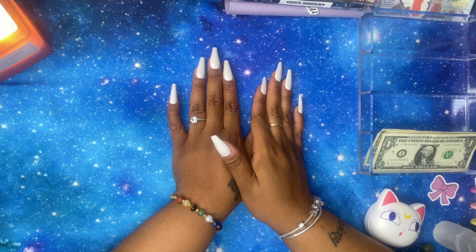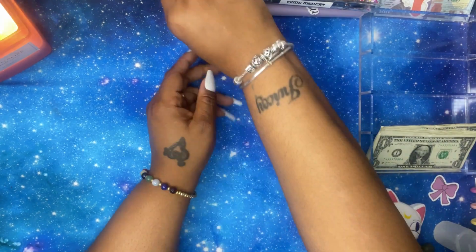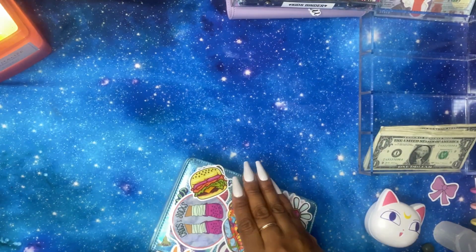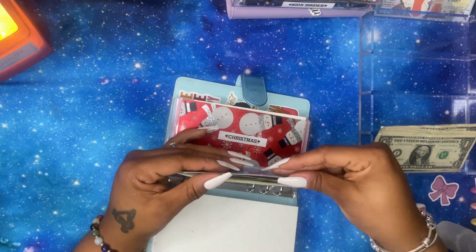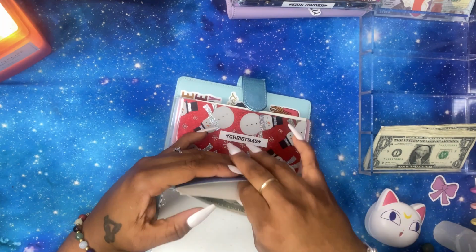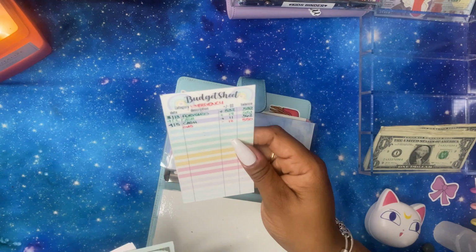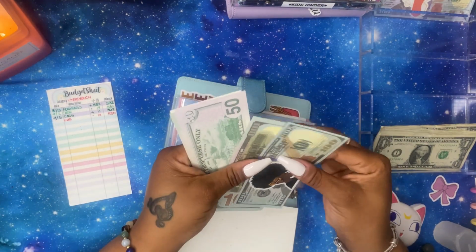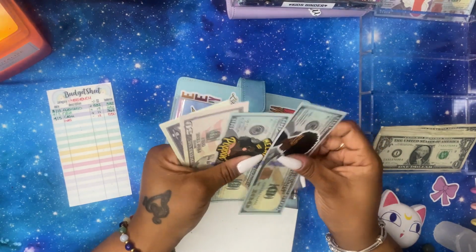Today we're just going to go through the binders. I did start a couple of new binders. Let's start with the high priority binder. I'm just going to go through and make sure that what's in the envelopes is adding up. So let's start with emergency. See, we had $550. Daughter actually helped me with this, so that's why the money's all backwards.